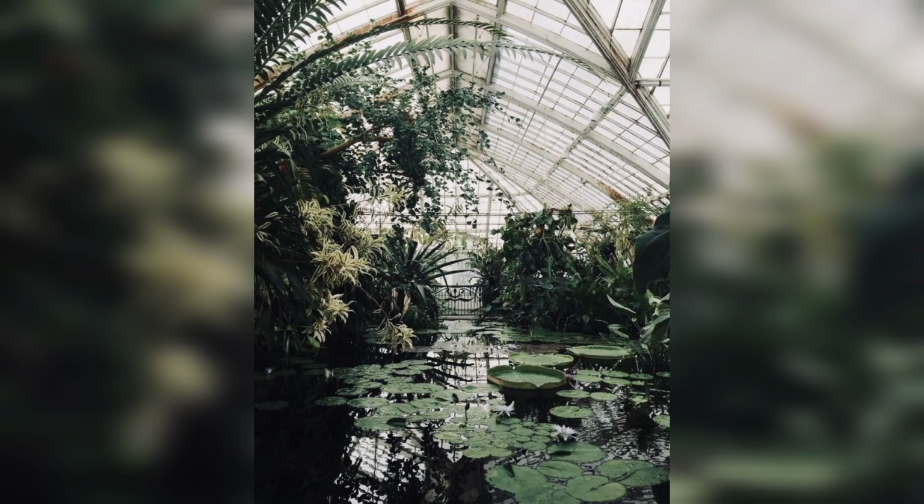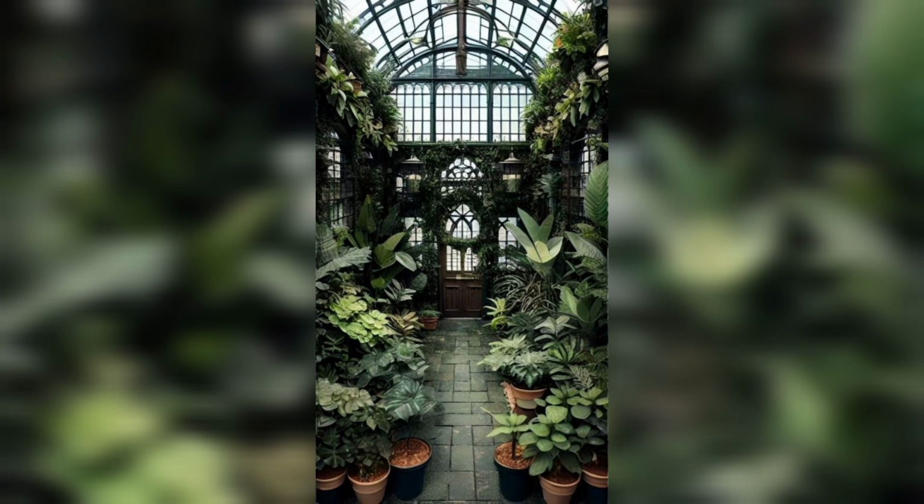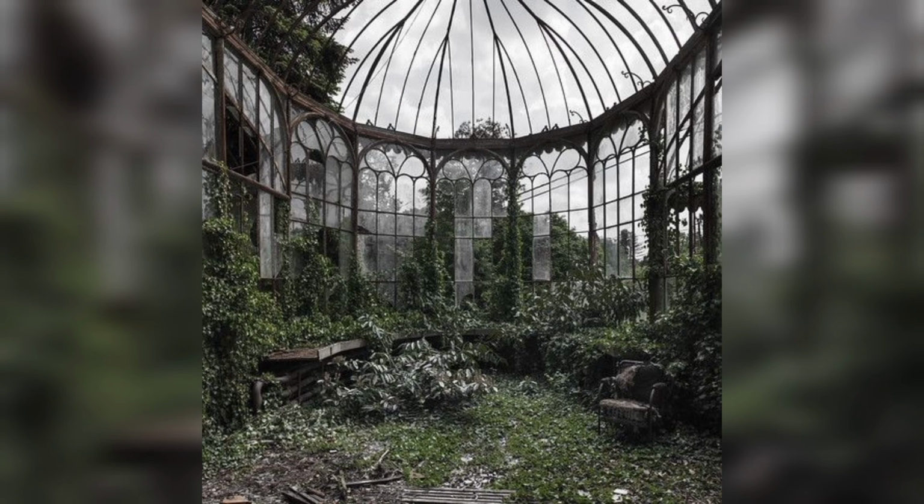As we conclude this journey through the allure of Victorian greenhouses, we're reminded of their timeless beauty, historical significance, and their continuing influence on architecture and gardening.